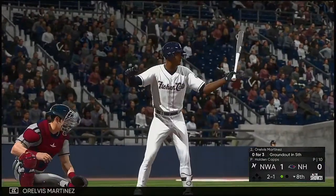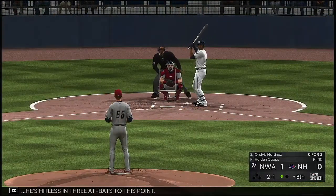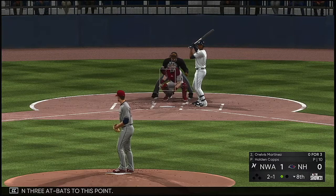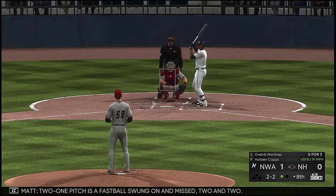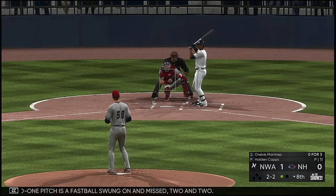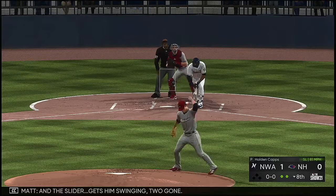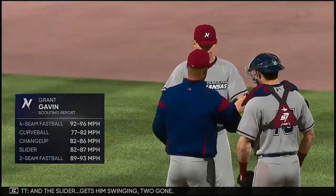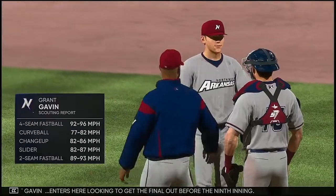Next, here is Orelvis Martinez. He's hitless in 3 at-bats to this point. One pitch is a fastball swung on and missed, 2-2. And the slider gets him swinging. 2 gone. Grant Gavin enters here looking to get the final out before the ninth inning.